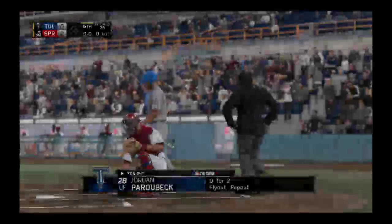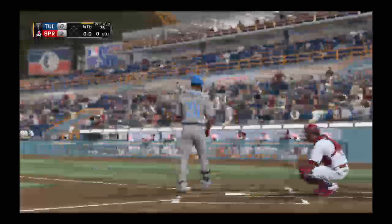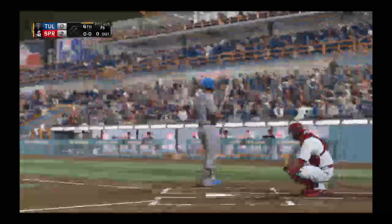Number 28 will stand in to start things off, as this top of the batting order hasn't found a whole lot of success so far. In fact, just one hit between the 1, 2, 3 hitters combined. So apparently the table setters have not been getting their chores done.